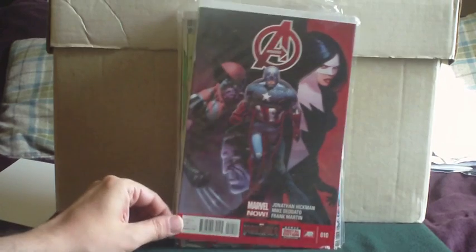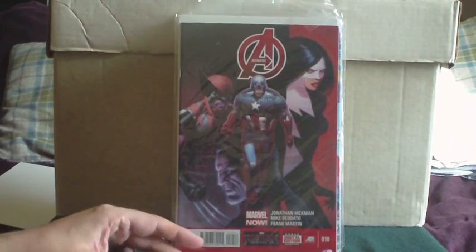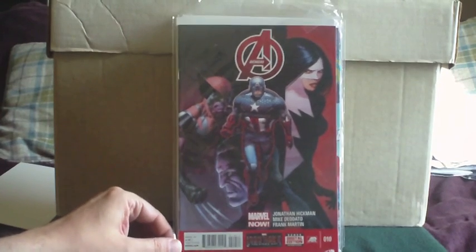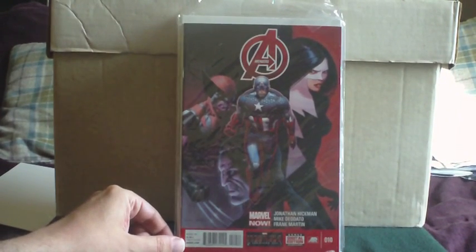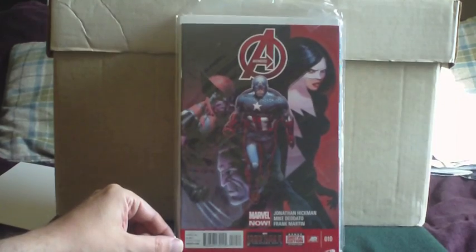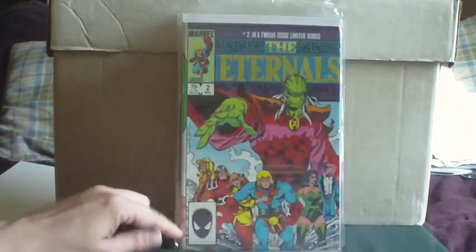My Avengers run, the run pre-Secret Wars that everyone raved about and said I should read, so I'm picking these up as and when I see them. This is issue number 10, Jonathan Hickman's very well received run for this before Secret Wars came along.